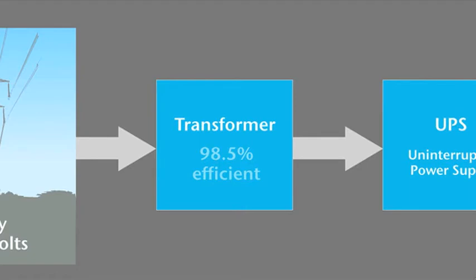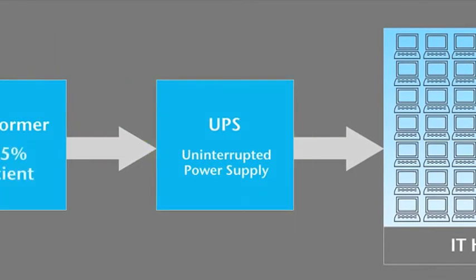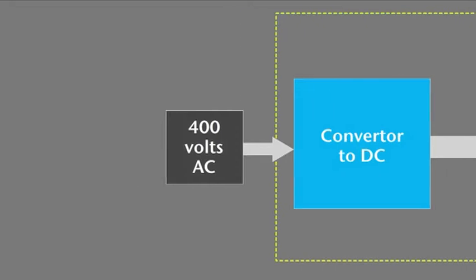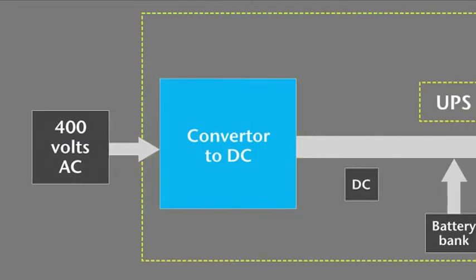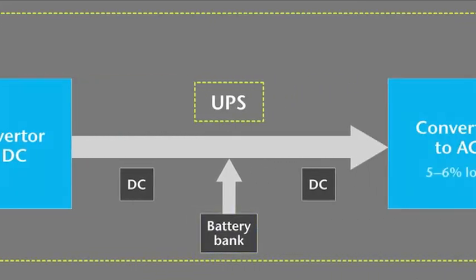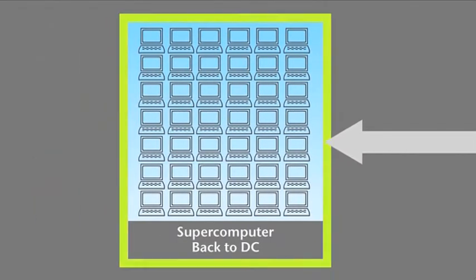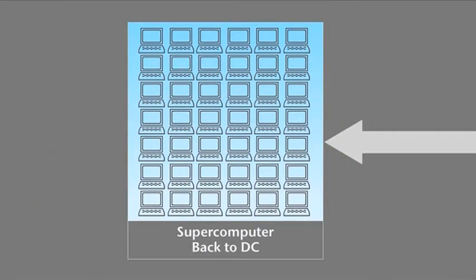But we can, if we move down the food chain a little bit, look at a UPS. And a UPS takes its electricity at 400 volts alternating current, or AC, inside transforms it and converts it to DC electricity, which has got approximately a 5% loss in it. This DC then has a big battery bank feeding into it, and then out from the DC side there's an inverter which converts it back to AC, again with approximately another 5% loss. We then send this synthesized alternating current electricity down to the supercomputer nodes, which promptly, when it arrives there, is converted back into DC again to feed the computing equipment inside.